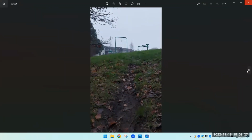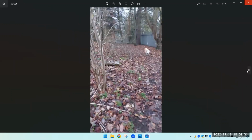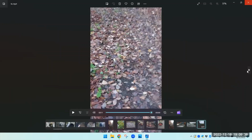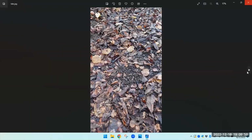And this is rushing. When we get to the top of the bog, I have to leg it down here. That's coming back up onto the field again. Loads of leaves down.